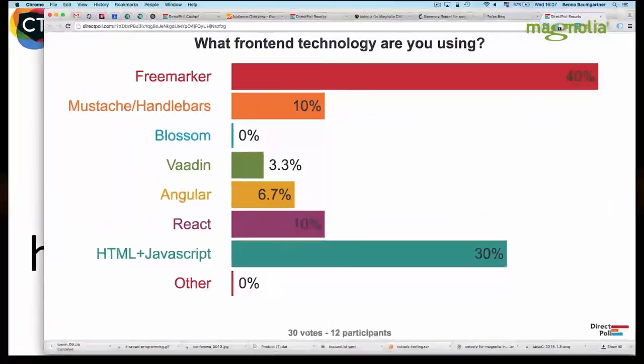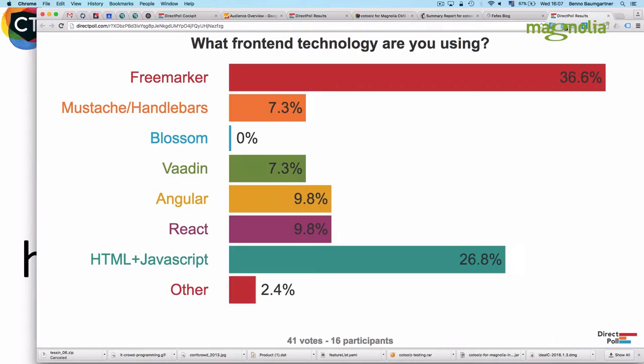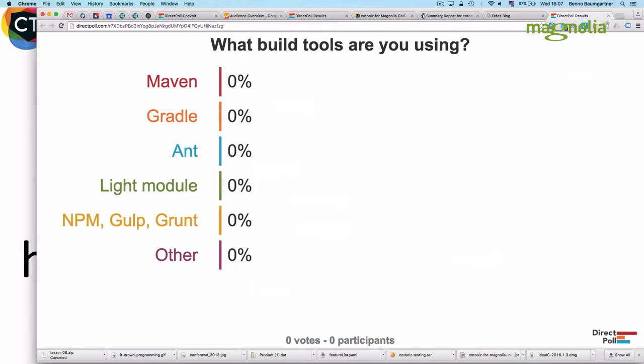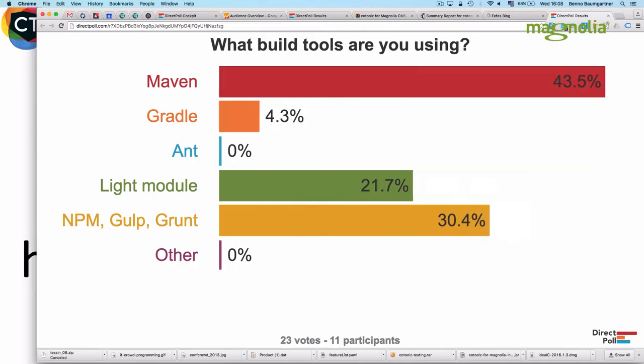Okay, now I think you had time. Let's see if that works. Oh, I can't see it here. Wow, so many FreeMarker, huh? Yeah, but it's very hard to do. I think I have to do it here. Go to the next question. Ah, it works. Great. That's cool. So, our next question. What build tool are you using?